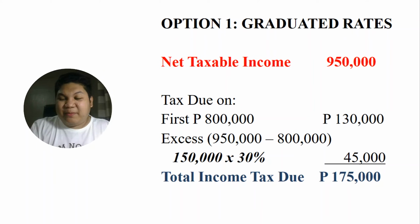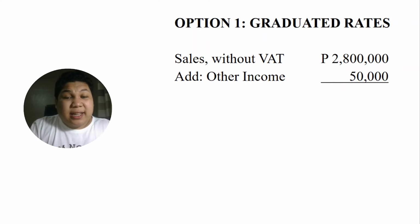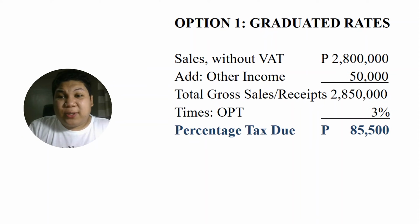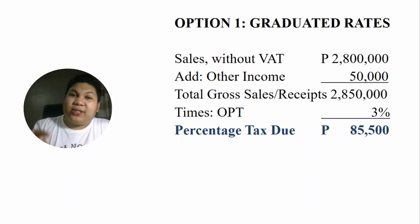That's big. Okay? Aside from that, since Juan chose graduated rates, he will still pay a percentage tax. This is not income tax, it's percentage tax. So, what is it? Juan's sales without VAT is 2,800,000. Add his other non-operating income of 50,000, a total gross sales receipt of 2,850,000. This is his total business income or sales. Times 3%, that's the other percentage tax or OPT, which will be 85,500. So, this is Juan's percentage tax due, which he pays aside from the income tax.